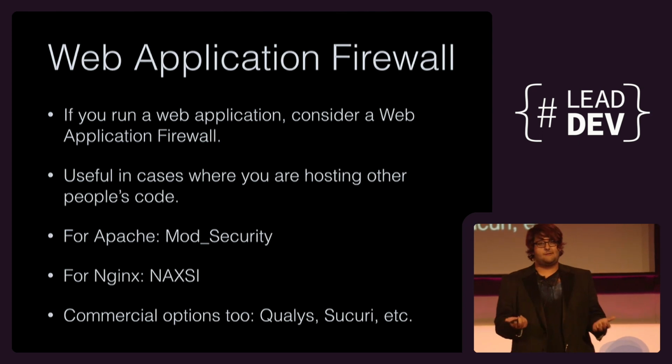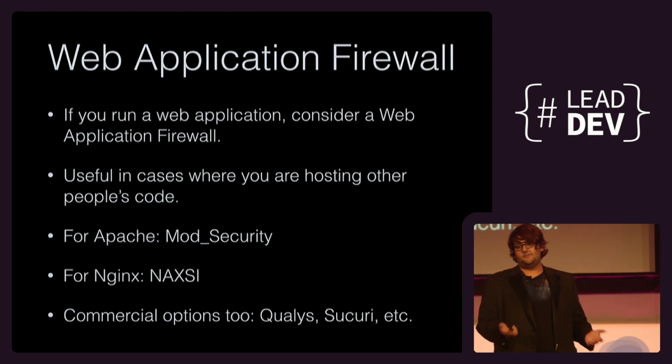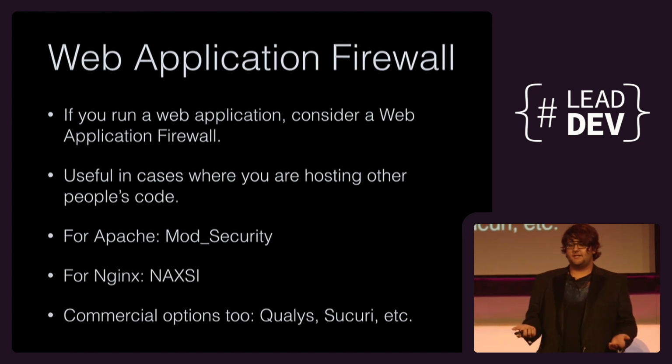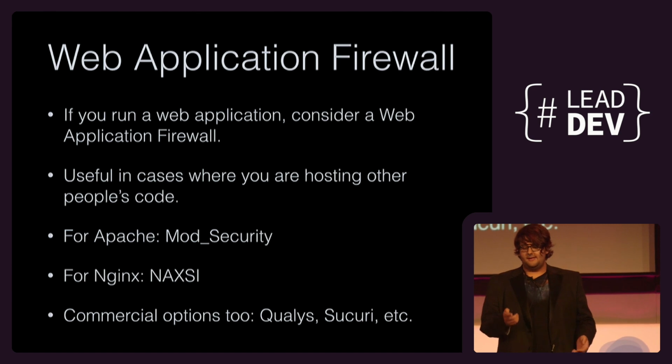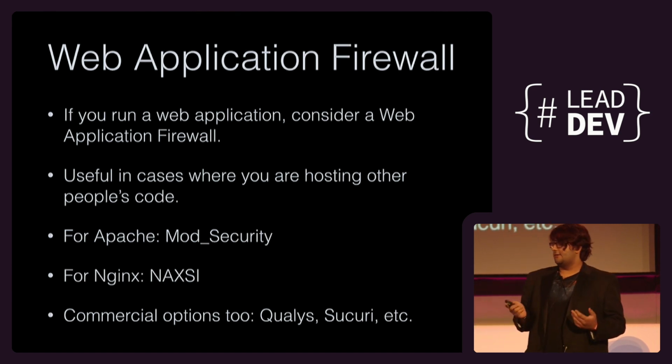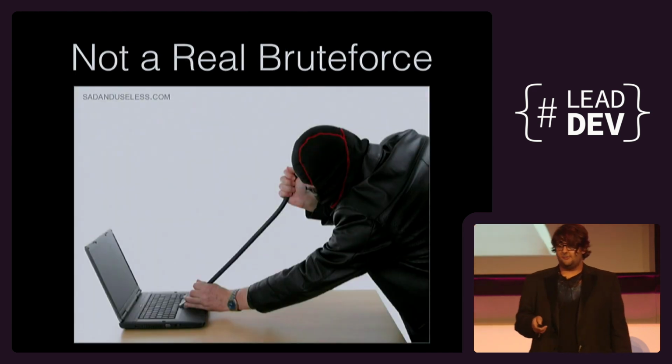So we looked towards a web application firewall. In our case, we were able to just install mod_security on top of Apache, because most of our servers are just basic LAMP stacks. We've also got some Nginx servers. We use Naxsi. There are commercial tools also available. They're really easy tools to use. You can choose what rule set you want. I'd highly recommend you look into one. So that's our first layer, having a web application firewall.